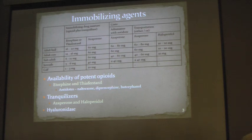And we have quite a variety of the antidotes. Naltrexone, a full antagonist, and diprenorphine and butorphanol as partial antagonists, which allow us to manage these animals once they're immobilized. We also have tranquilizers, which I also hear are not always available in other countries, including azaperone and haloperidol. And these are the drugs that we exclusively use to catch and manage our elephants.